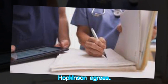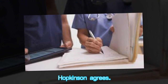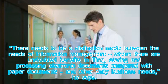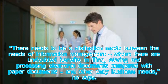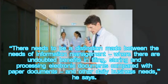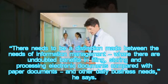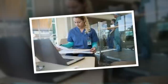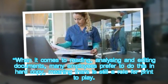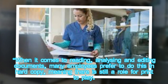Hopkinson agrees. There needs to be a distinction made between the needs of information management, where there are undoubted benefits in filing, storing and processing electronic documents compared with paper documents, and other daily business needs, he says. When it comes to reading, analyzing and editing documents, many employees prefer to do this in hard copy, meaning there is still a role for print to play.